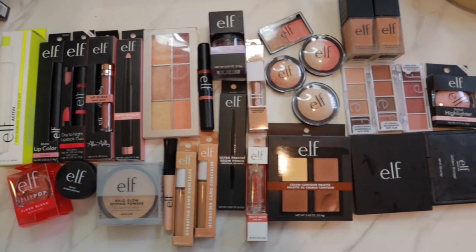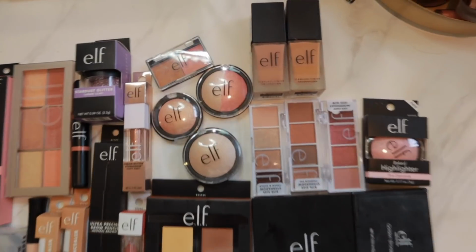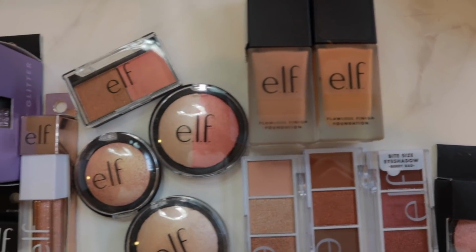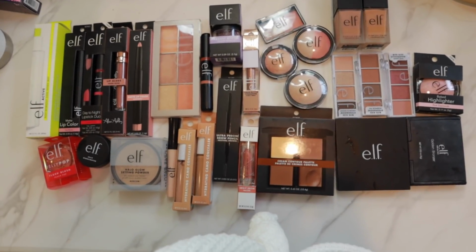Now, obviously, I'm not putting everything on my face, but these are the products that I'm working with that you can see here in this footage. I have the foundation. I have the new Hydrating Concealer from e.l.f. that I'm super excited to try out. I also have the new Halo Glow Setting Powder, which I'm excited about. And then obviously those little bite-sized eyeshadow palettes that everybody's been talking about the last couple months. I finally got my hands on them, and I'm gonna finally put them to the test and let you know if I think they're worth the $3, because you just never know.